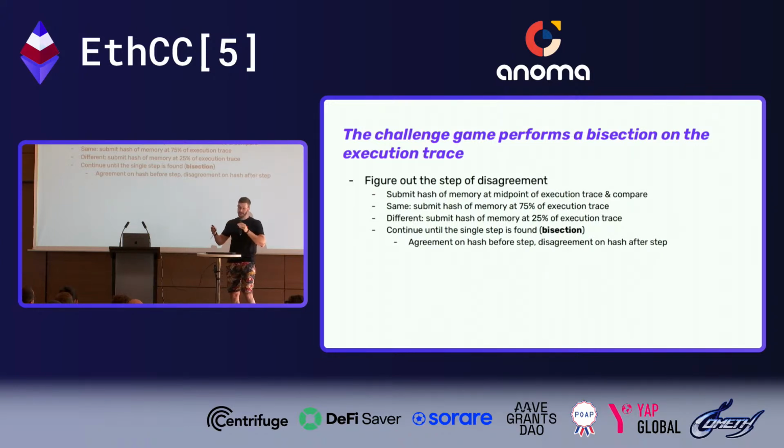And you keep doing this, shrinking the possible space of disagreement by half until you find a single step of disagreement. And this single step has the property that you agree on the memory before the step, and then after the step you disagree on the memory. So running the single step over the memory that you agree on will show who's right and who's wrong.